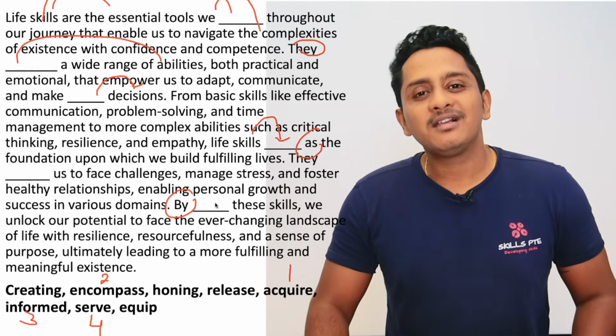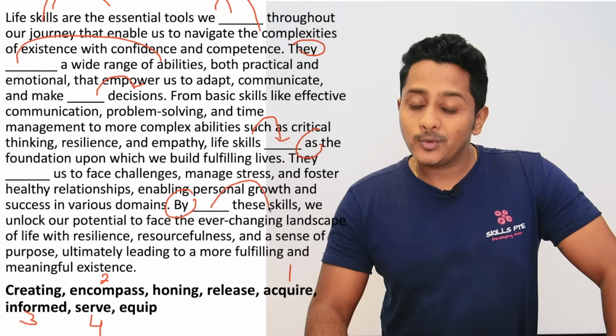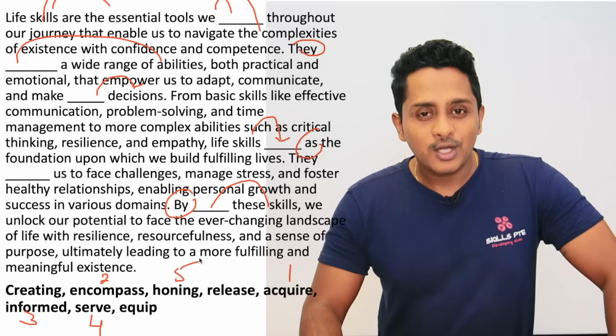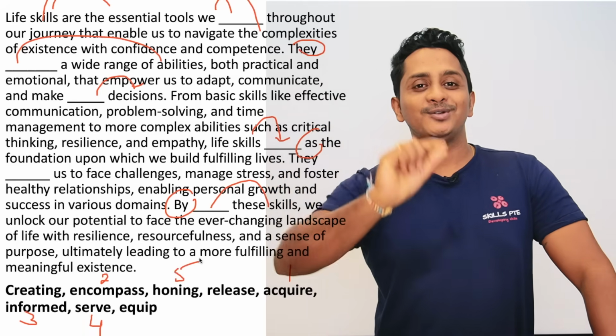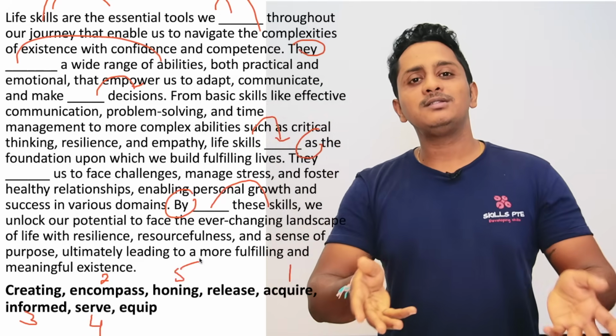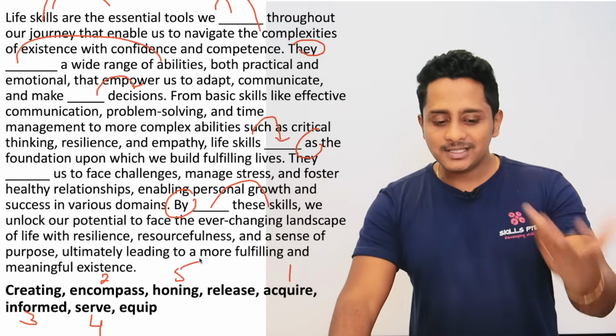After by, ing will come, grammar technique. By eating this, by creating this, you don't create the skills, you enhance the skills or hone the skills. Just check. You just type hone, and automatically Google Baba will expand it for you, honing the skills. Because you hone the skills. Skills are to be honed, not created. Because it's collocation, that's how it goes.